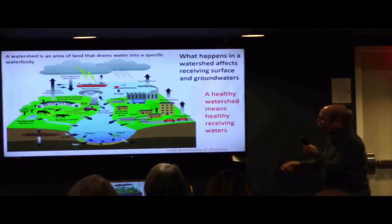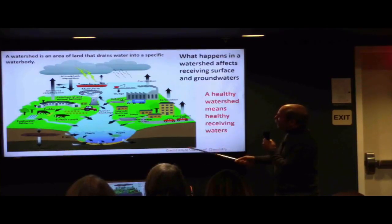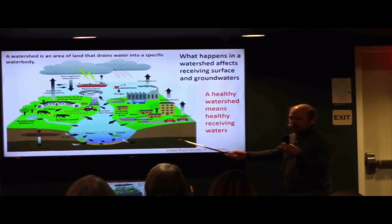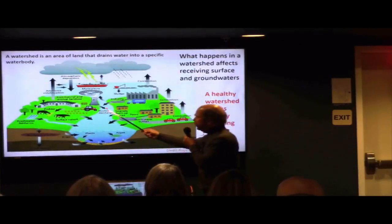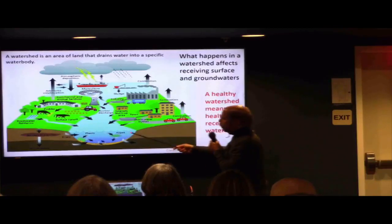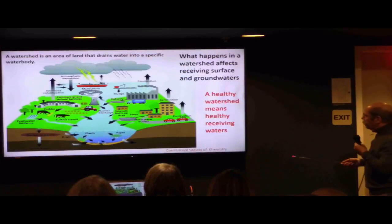Okay, so in this particular watershed, this is from a British publication. They show all the different kinds of human activities that impact the watershed. I don't think we have nuclear discharge around here, but one thing I notice is that they do not have a sewage treatment plant, a wastewater treatment plant, impacting this particular watershed. What happens in a watershed affects the receiving waters and groundwaters, and as everyone knows, a healthy watershed means healthy receiving waters.